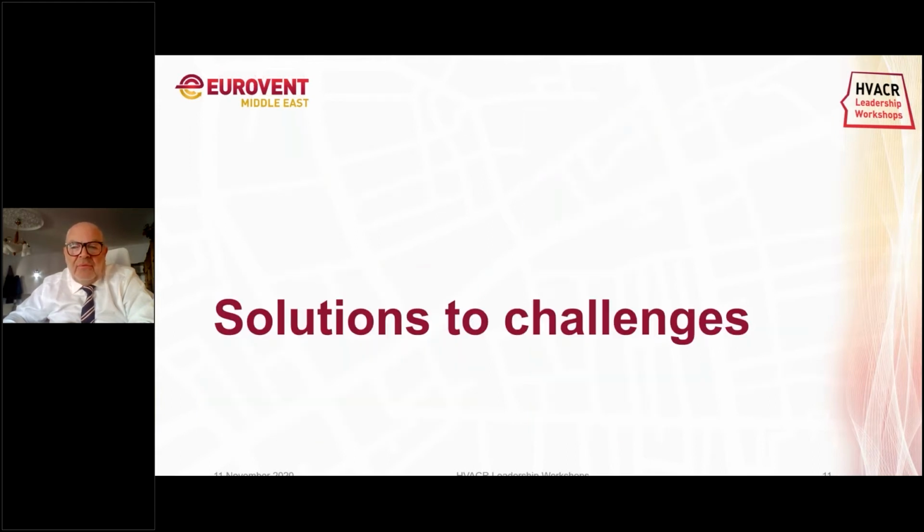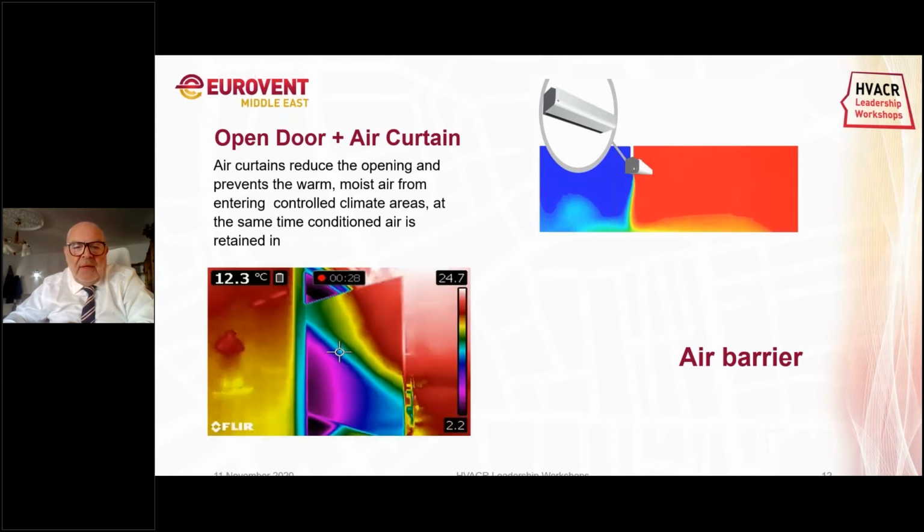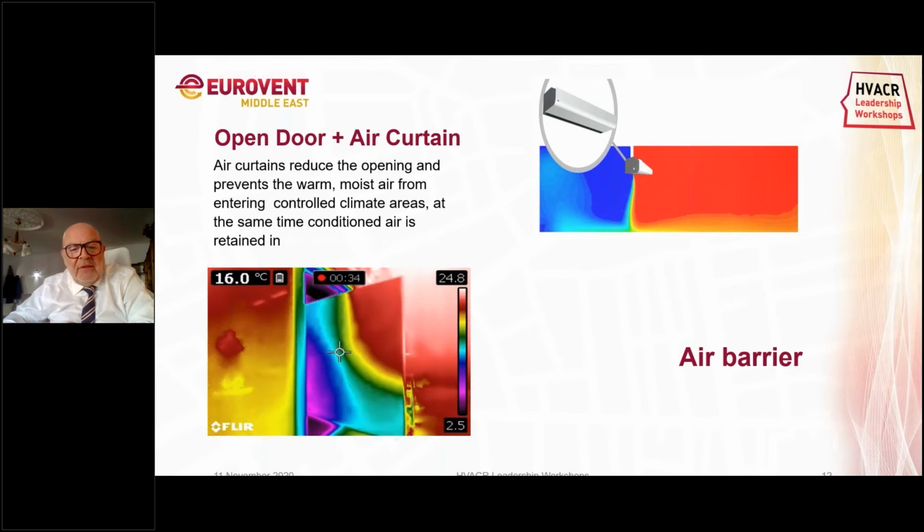So we have some solutions, of course. We simply put an air curtain. I'm going to show you some graphics, how it works. Later on, in reality, I'll show you as well. Here with the same cold storage. Now we start the air curtain, and you can see how the cold blue air is pushed back into the cold storage.